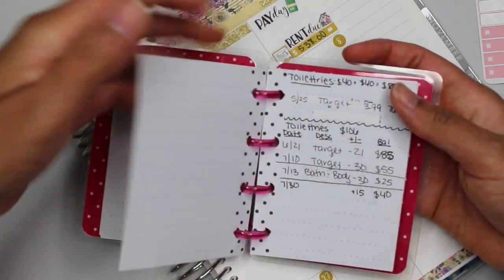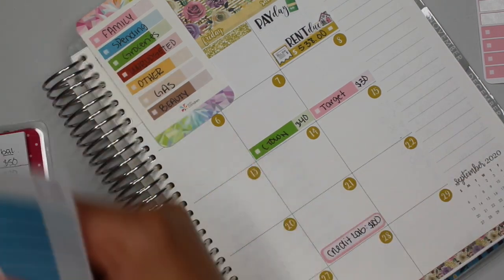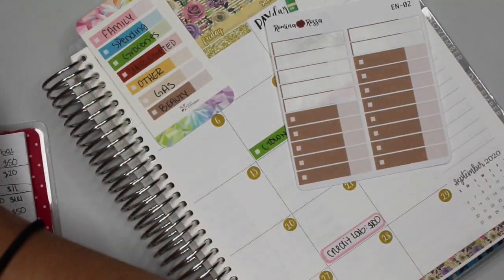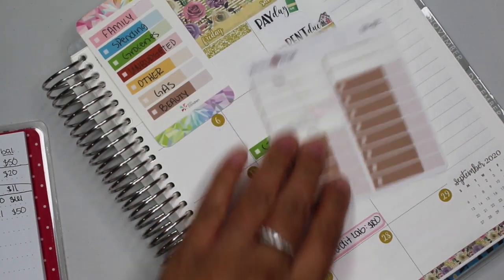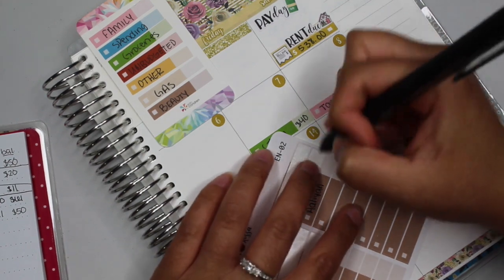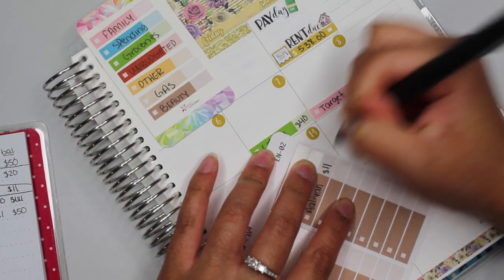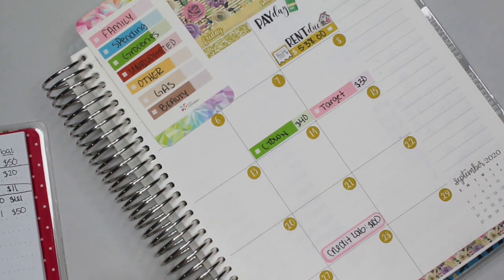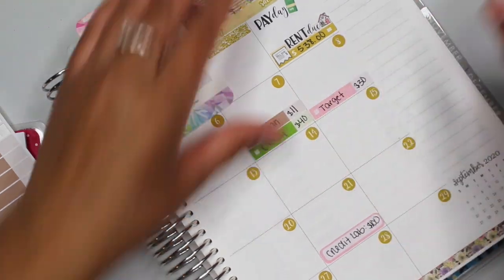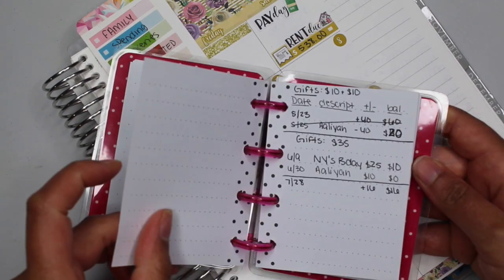So let's see. We have nothing in toiletries. For beauty, which is this brown right here, I had asked my sister to take my dog out that weekend for our trip, and she just asked me for some money for gas, so I just gave her the rest that I had in my beauty category at the time, and that was $11. That was on the 7th. Target was the 7th too because we left on that Friday. And then we had nothing in gas, nothing in gifts.